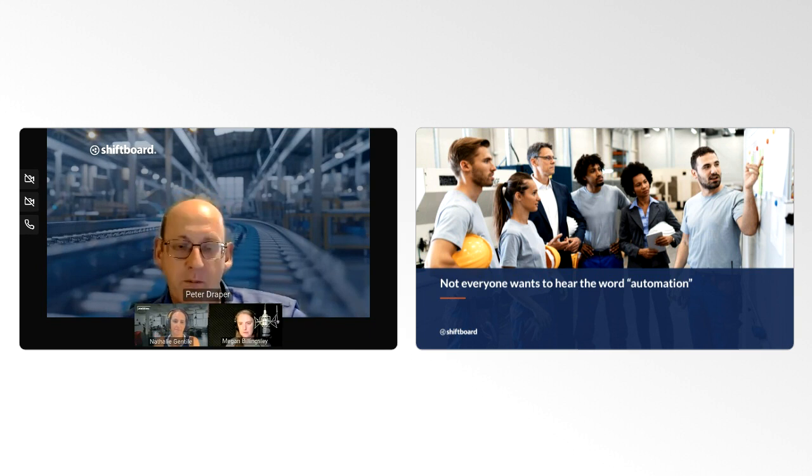So in my experience in successful rollouts, companies do a really good job of showing employees how much time they individually are going to save and how it's going to make their work environment more flexible, and reinforce the fact that technology won't replace them. In fact, the employees can leverage and control the technology.